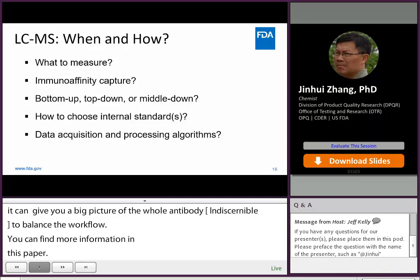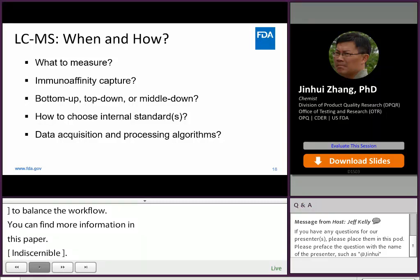But if you're working on a new modality, which you cannot afford time to develop antibodies, or you have specific issues when you perform any kind of ligand binding assays, or if you're working on an antibody drug conjugate, you want to differentiate antibody drug conjugate with payload conjugated and payload not conjugated, probably you need to think about LC-mass. Second, whether to use immunoaffinity capture. Traditionally, people adopt the concept of immunoaffinity capture before LC-mass to clean up the sample and increase sensitivity.